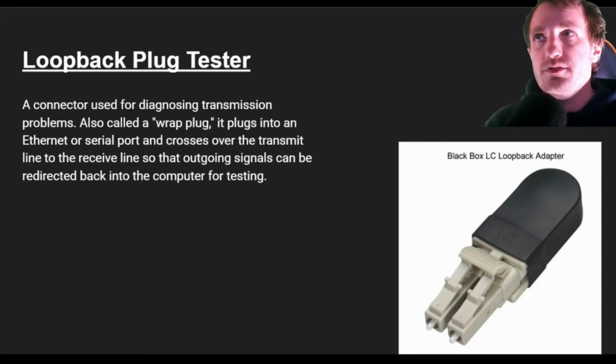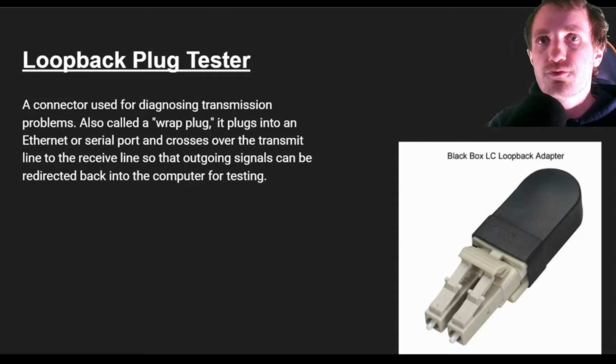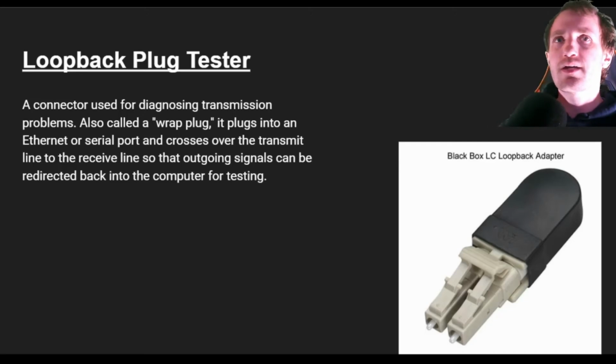Loopback plug tester, kind of doing the same thing here, just diagnosing transmission problems. It's also been known as a wrap plug, or rat plug. It plugs into an Ethernet or serial port and crosses over the transmission line to the receive line so that it can see if the outgoing signal is being redirected back into the computer for testing. So we're just looping that signal back to the computer to make sure each thing is working correctly.